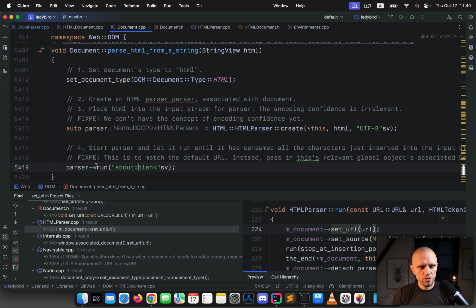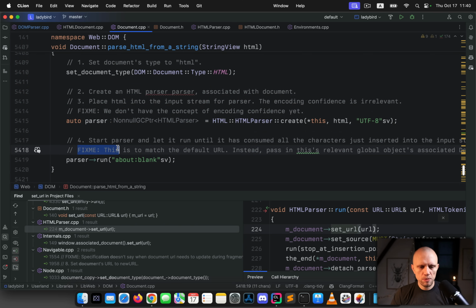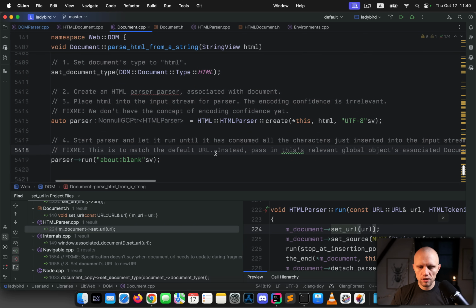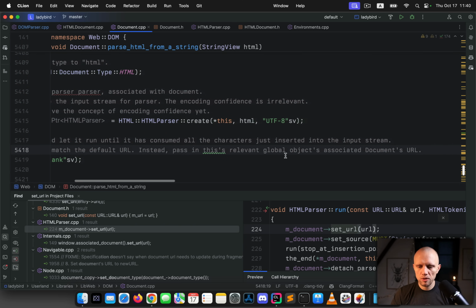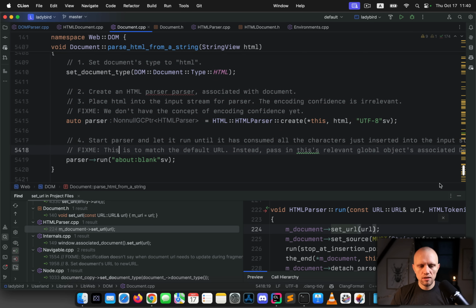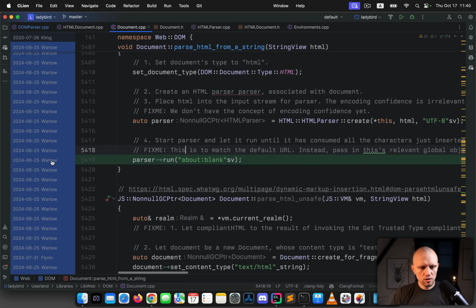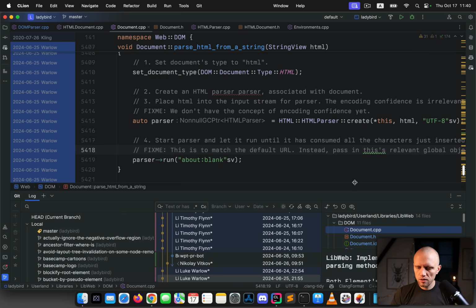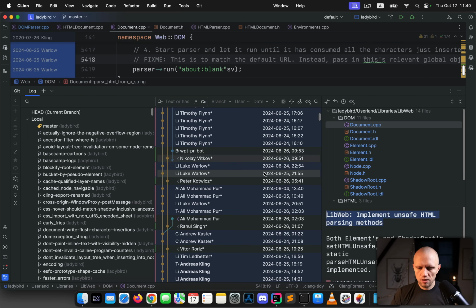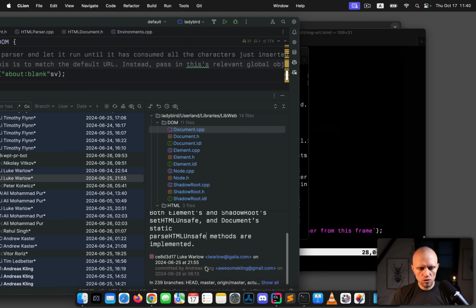Aha! Parser run about blank. That doesn't seem correct. Fix me. This is to match the default URL. Instead, pass in this's relevant global object's associated document's URL. Okay, so this is a known bug, apparently. Why are we doing that? Luke Warlow worked on this. Implement unsafe HTML parsing methods. Sure.